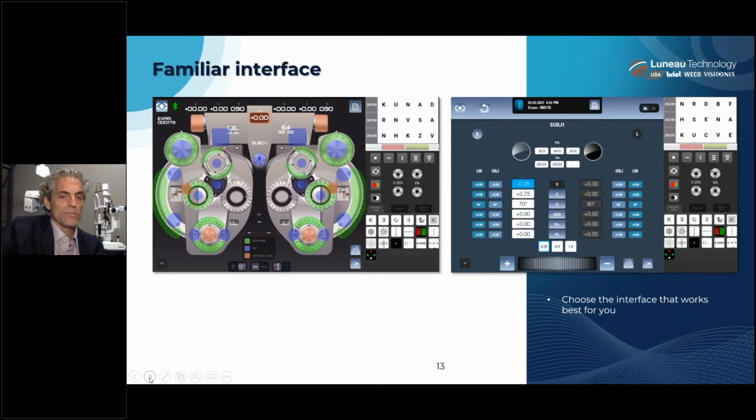Well, I can choose to have it look like either the one on the left or the one on the right. The one on the left is trying to really simulate a traditional phoropter where it's green, you just drag on it. So we drag the dial up or down for a quarter diopter, or where it's blue, you just tap on it to make changes. So it makes it very, very easy, very intuitive.